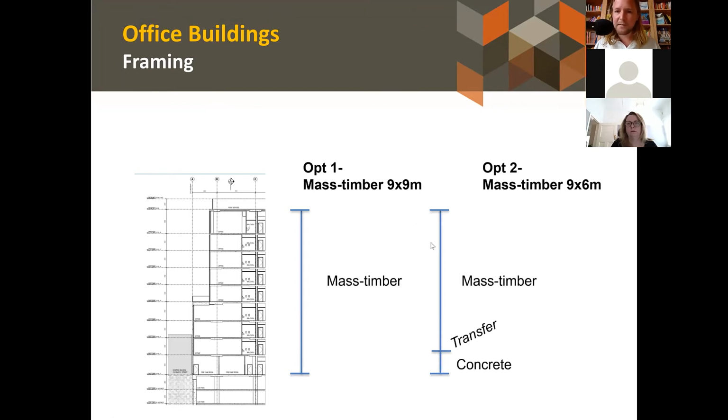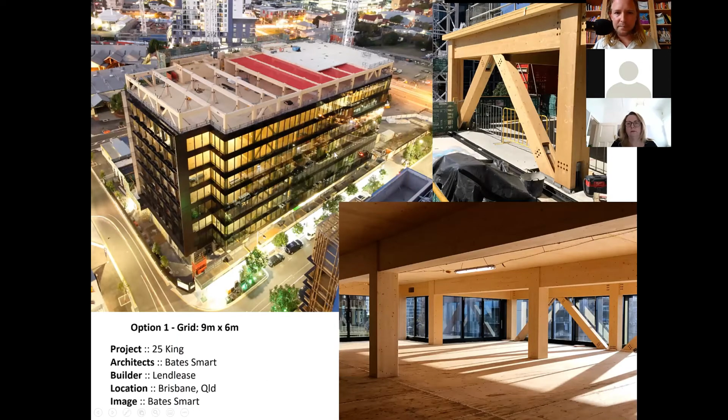9 by 6, beautiful and simple from the upper structures, but you might need a transfer to get back to the concrete grids and the car park grids. And buildings like this is the beautiful 25 King Street. When Dean Ashen joins in for the Q&A, you'll see he's sitting in this building at the moment, actually, around one of those columns. You've got a 9 meter glue lam spanning in this direction, back towards the core, and you simply sit the floor panel on top.